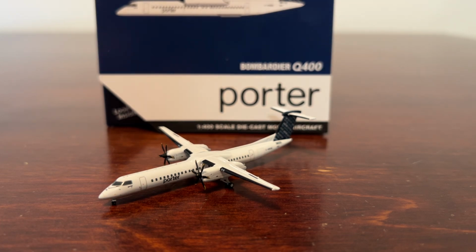I know they made a Q400 about a year or two ago. It was in that special livery with, I believe it was a raccoon. But I didn't really want that one because it was already repainted. I'm just the kind of guy that likes typical normal liveries. I'm not a big special livery fan, to be honest.